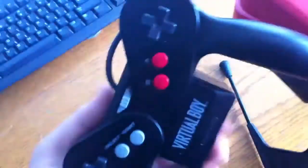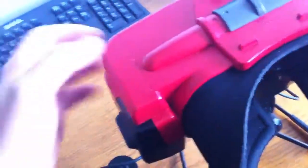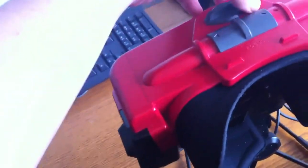Also, on the Virtual Boy, there are two D-pads on the controller. And there's actually trigger buttons on the back. And the batteries go into the controller, and you turn it on from here. It takes 6 AAs. It actually does pretty good on the AAs. Not too bad. I've only changed the batteries twice, ever. And I've had my Virtual Boy for a couple years now, except I don't play it that much. It probably lasts about 7 or 8 hours.